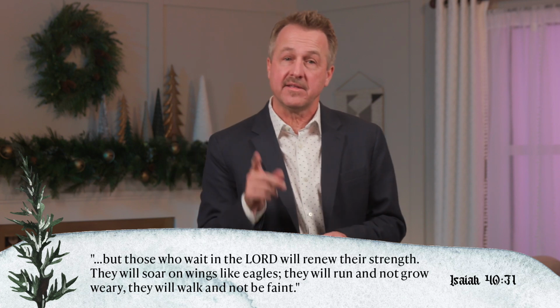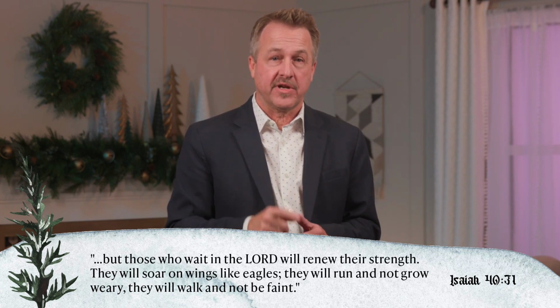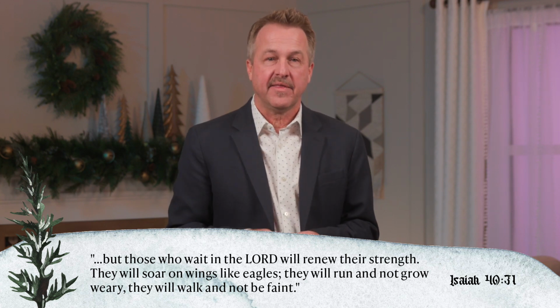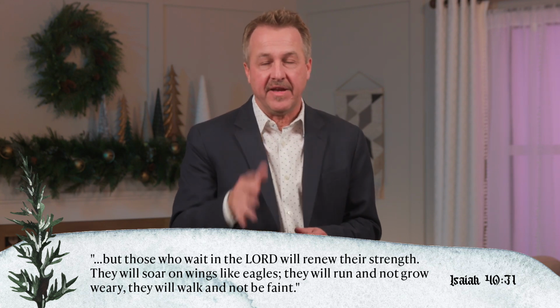The prophet Isaiah writes this. He says, but those who wait in the Lord will renew their strength. They will soar on wings like eagles. They will run and not grow weary. They will walk and not be faint. Now, some translations actually say those who hope on the Lord. And what you have is this wonderful promise that when we have hope in the middle of waiting, God gives us strength. It's in our times of waiting that God matures us.